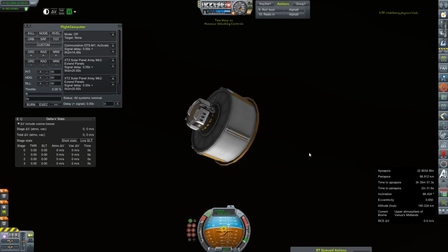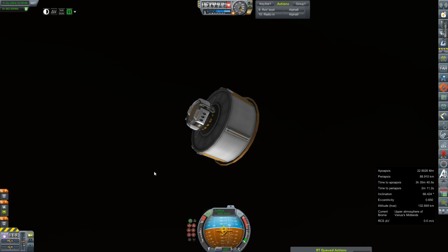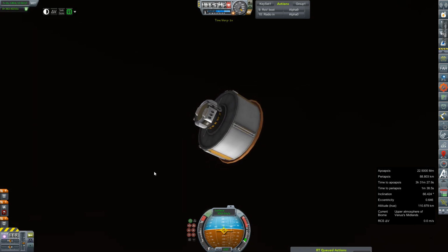It's just I'm really hoping I can maintain these couple of degrees off of prograde, so that we can generate some lift off of this heat shield. We really don't need flight computer or our delta V readout. As you can see, our RCS delta V down there in the bottom right still shows 0 at all times, basically. That's a useless addition to my otherwise fantastic info pane that I am always grateful for.